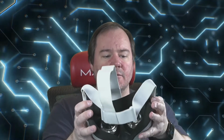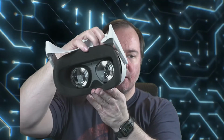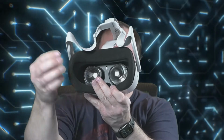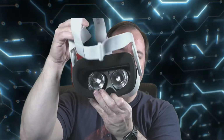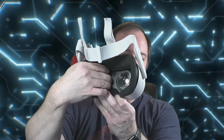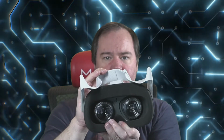Okay? That's key. The next thing you need to make sure of is that the headset fits snugly on your head. And you need to make sure that the eyelets are adjusted appropriately. These, in particular, slide in and out. These will move in and out. You can push them in, like that. Pull them all the way out, like that. They have 3 levels of adjustment that will fit most people's eyes.